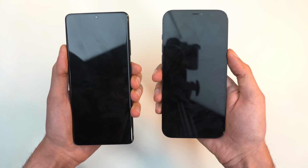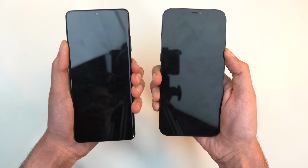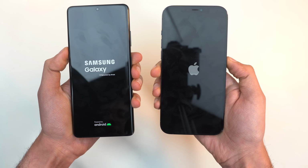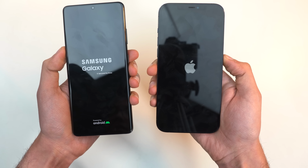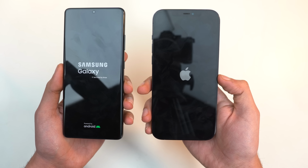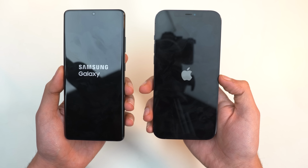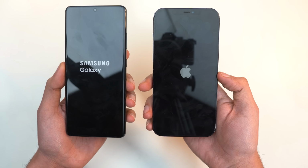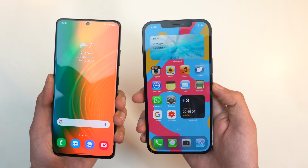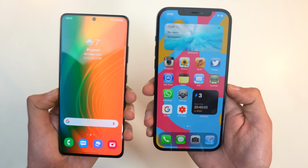As always, we're gonna start this test off by booting up both phones at the same time. Here we go. Apple A14 versus Exynos 2100. It's go time. We have Android 11 versus iOS 14.2, I think. And let's see which one is faster in this boot up. Wow, that was super close. It was kind of like a millisecond of a difference, probably the closest boot up test I've ever done.